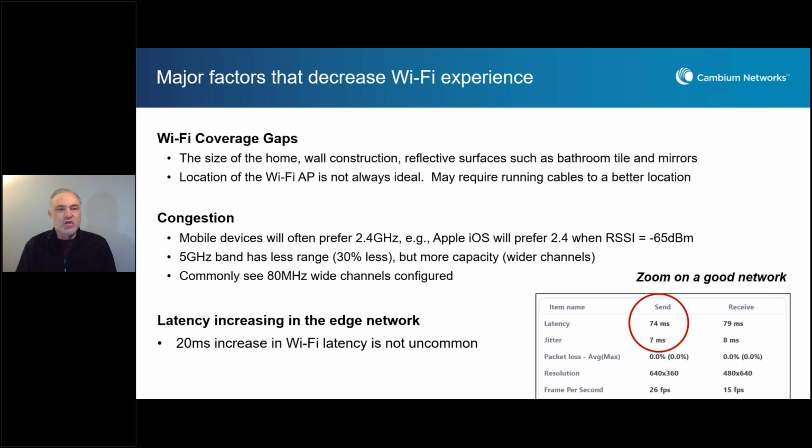I started the Zoom call, and it was a good call. Everything was fine. The quality was very nice. And then I took a snapshot of this picture right here. You see my latency was 74 milliseconds. I was transmitting 74 to 79 milliseconds on the receive side. So it was good. The jitter wasn't bad, 7 milliseconds of jitter. Zoom actually recommends that your latency be less than 125. I would suggest to you that Zoom is really good at controlling latency.